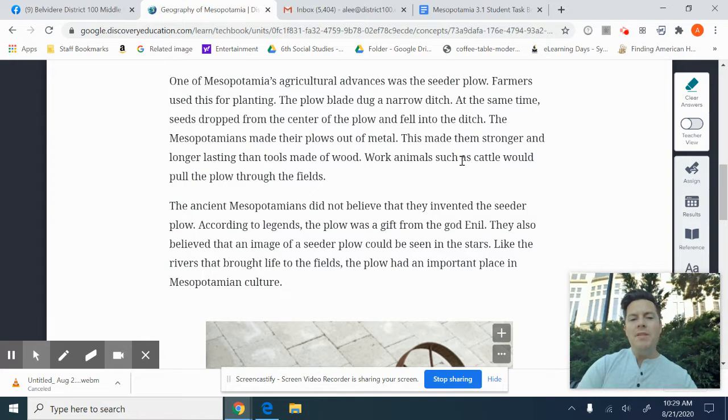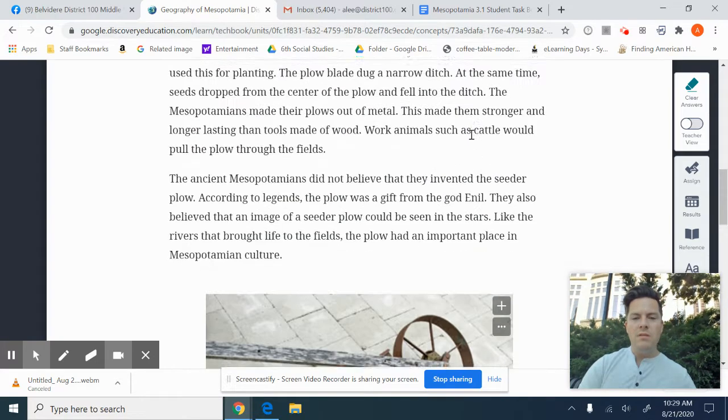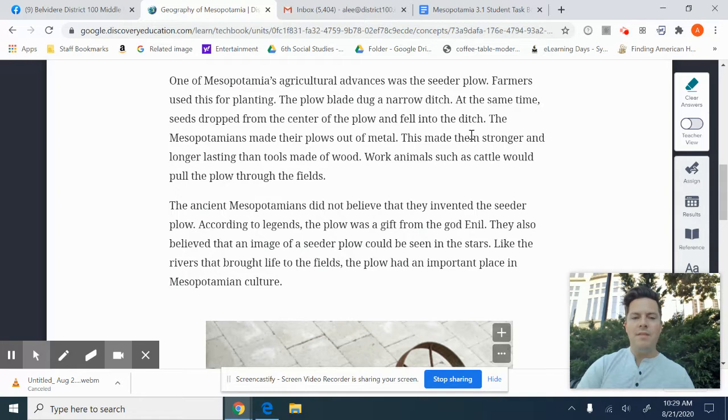One of Mesopotamians' agricultural advancements was the cedar plow. So there's a picture of the cedar plow down here. Let's read a little bit more about that. Farmers used this for planting. The plow blade dug a narrow ditch, and as the ditch was dug, seeds were dropped from the center of the plow that fell into the ditch.